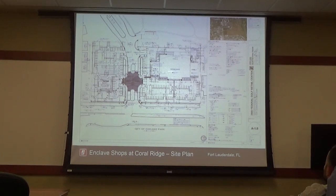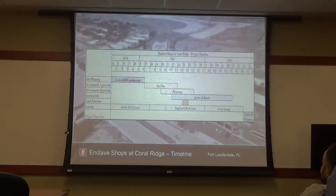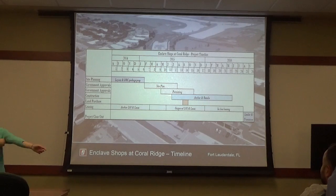It said land purchase. That's right, let's go back to that chart. Oh, we will go back to that. Was that the most interesting part of that chart? Thank you, Louise. Okay, yes, that's good.